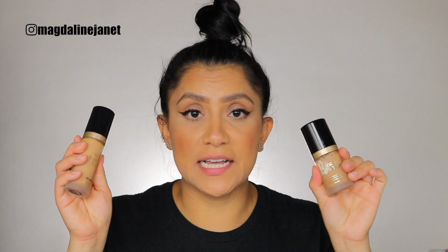Honestly, these foundations are literally the same type of foundation. And the details, the highlighted ingredients are coconut water, alpine rose, and hyaluronic acid for both foundations. So essentially they have the same exact ingredients, with the exception that this is a natural finish and this is a full-on matte finish, and both foundations coverage is considered medium. I feel like this could be more of a full coverage. They're both oil free. They're both free of parabens. The product is vegan, cruelty free, and gluten free.